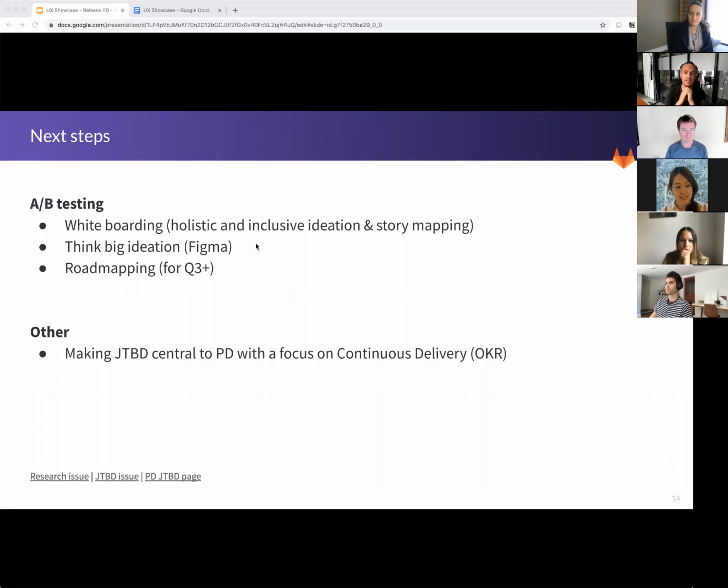Apart from next steps, which I talked about a little bit before, we're going to do some whiteboarding. I want to include the right stakeholders at the right time. We're going to do some story mapping, I foresee. Then a think big ideation in Figma, a main single source of truth design file that is going to fuel multiple implementation epics and issues. And of course, road mapping along with product management, making sure that the right issues are scheduled at the right time. Other than that, there's an additional effort of making jobs to be done central for progressive delivery, with a focus on continuous delivery. It is related to one of our OKRs.